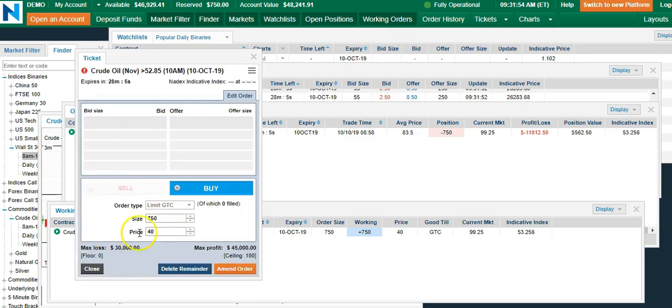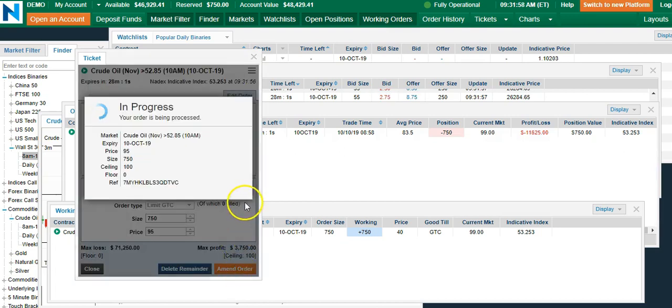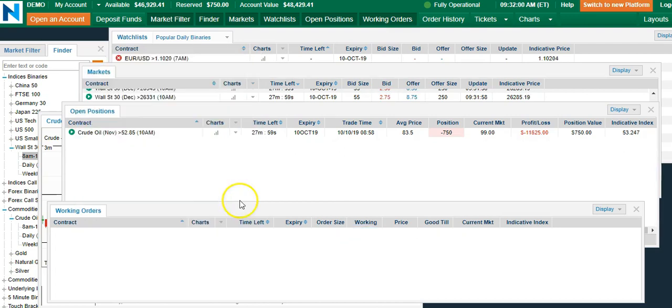I'm just going to put a working order here, 95s for these, just in case the market comes back down. But again, it was 34,000. You're up to 46, 48,000 if I took this working order off. But I'm going to kind of speed up the video, place a bunch of trades, and we'll see what happens.